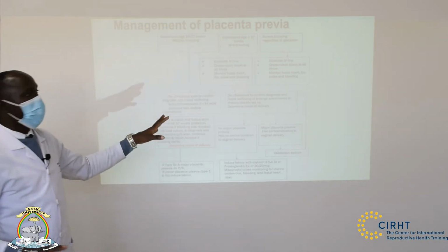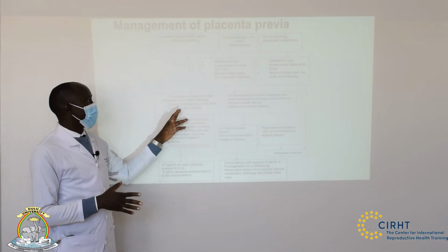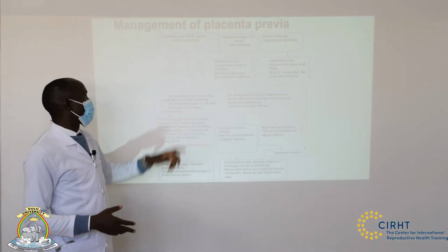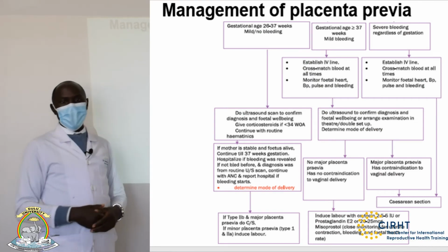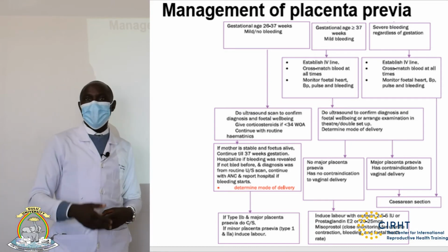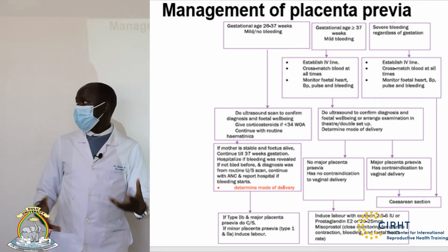Now, this is the framework, the algorithm for the management of placenta previa. We consider this management depending on the gestational age. For those with gestational age between 26 weeks and 37 weeks, and there is mild bleeding or actually no bleeding, these women will have the diagnosis confirmed, and if it is less than 34 weeks of gestation, we give them corticosteroids to mature their lungs and have enough surfactant. When these babies are born, they are able to maintain their lung compliance. While we continue monitoring this patient, we give them hematinics.